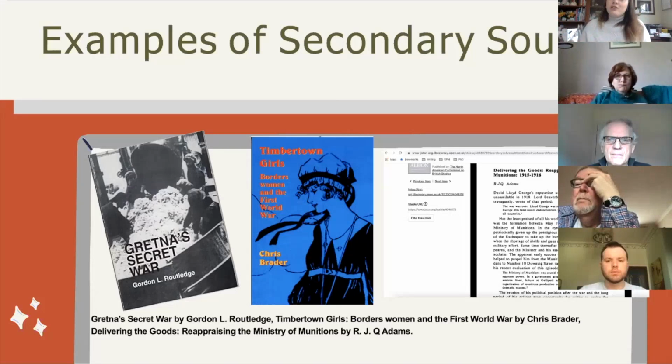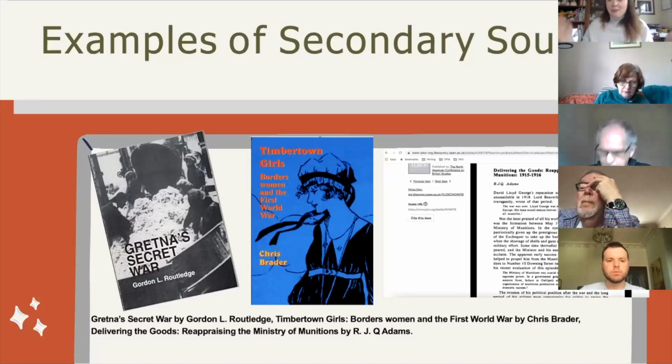So it all depends on your research and what you want to research, and also your preferences as a researcher. I tend to start with primary sources and then go on to secondary sources, but I do know that other people do it completely the opposite. Some people have a mix between the two approaches. So yes, let's have a look.